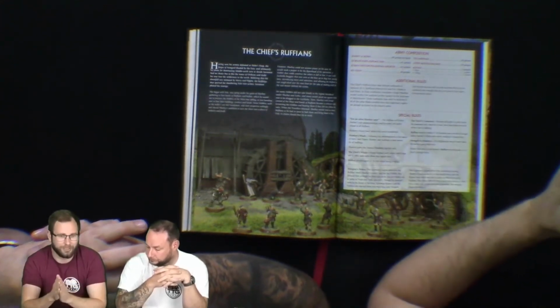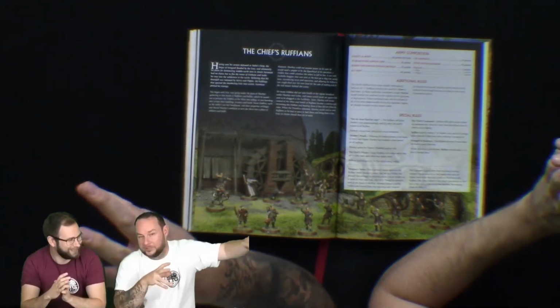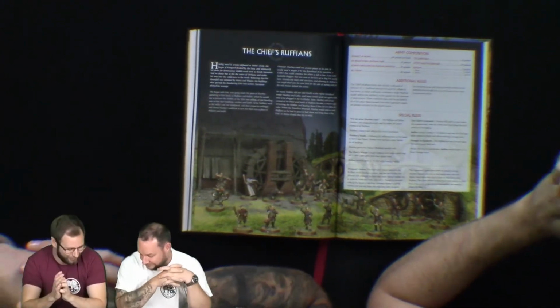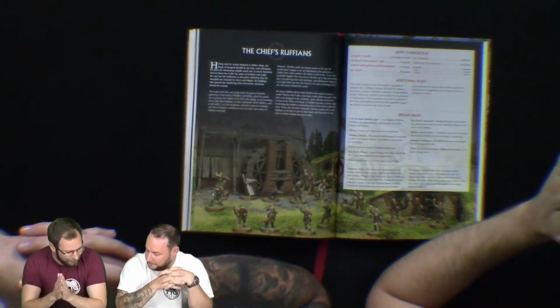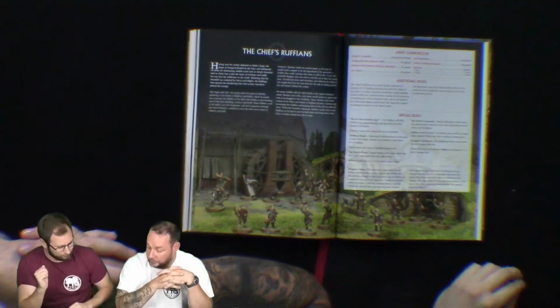You've got Sharky hid behind a tree somewhere at the back of the board, keeping all you guys on the board. And even if they don't, there are some other little buffs there as well, which is fantastic. It's really cool. I'm really happy with that.